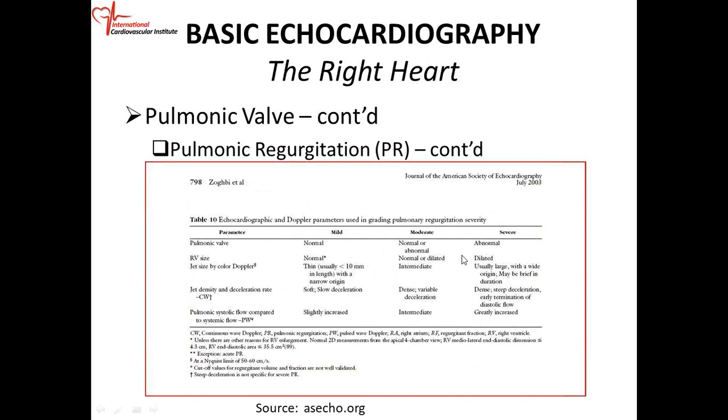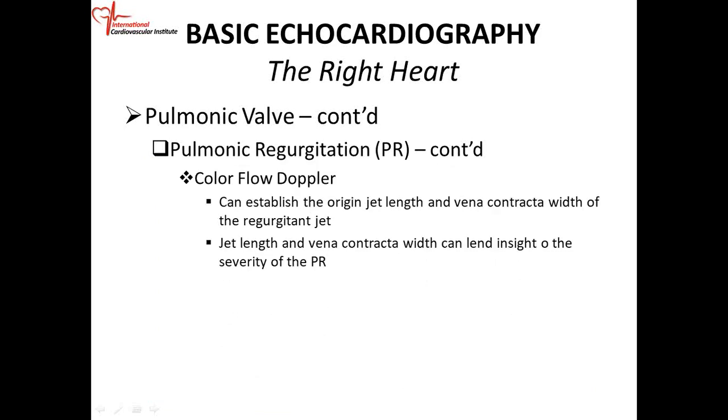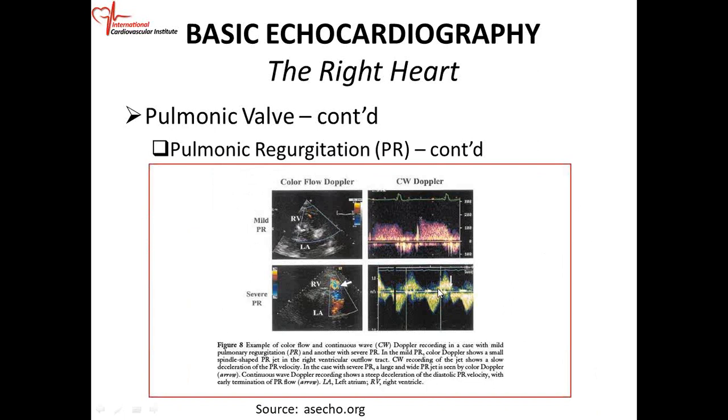When you look at the RV size, the RV is going to be dilated. That is why I have to get in the habit of measuring the RV. Then we look at the jet size by color flow, usually a fairly large wide jet, brief in duration. When you look at the jet density and deceleration time, as we showed you before, you're going to get a dense jet with a steep deceleration. When you look at your pulmonary systolic flow compared to the systemic flow, it's greatly increased. So again, with PR you're going to get a very steep deceleration time, a very dense envelope.